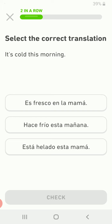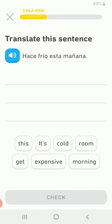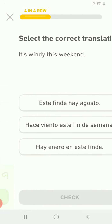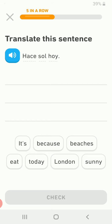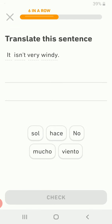So it's cold this morning. Hace frío esta mañana. Yes, it's windy this weekend. Hace viento este fin de semana. And hace sol hoy. It's sunny today.